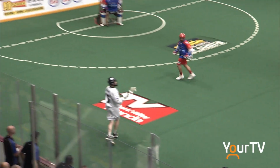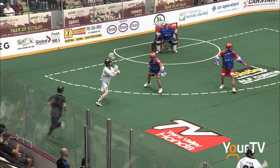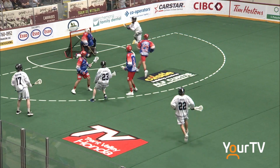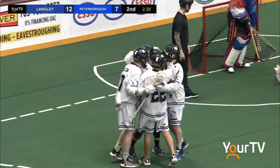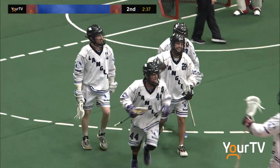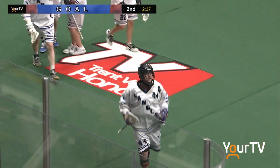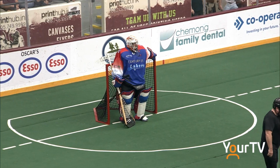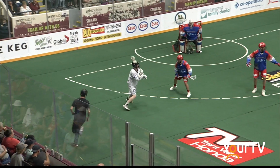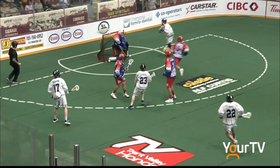And in the meantime, though, the Thunder will play it. Curtis Dixon. Dixon fakes across. Shot, they score another one by the Thunder. Another one by Doby. Back to back for double D. That's the hat-trick goal for Doby. He's got 7 points now. And the Langley Thunder continue to roll.